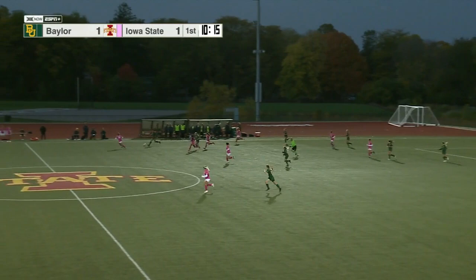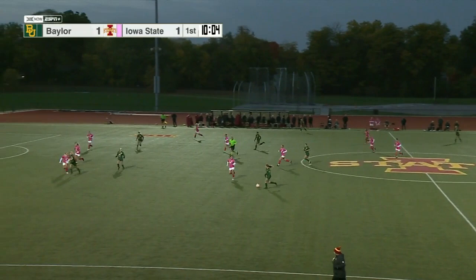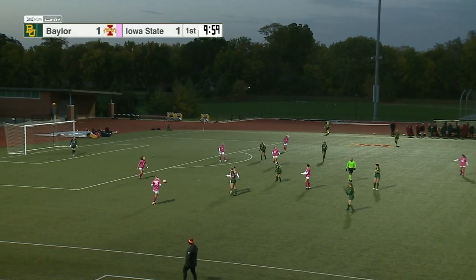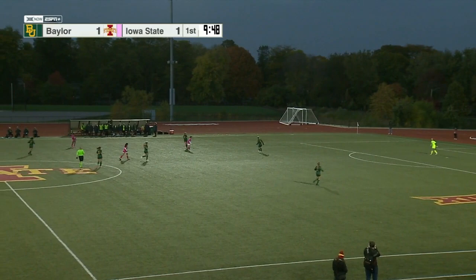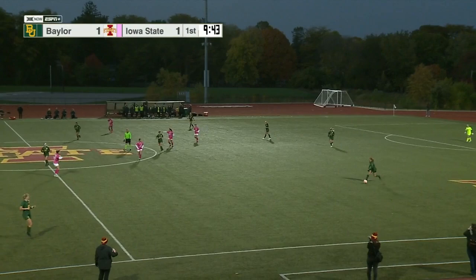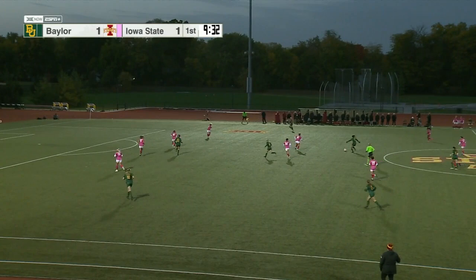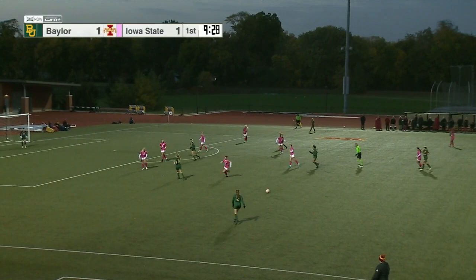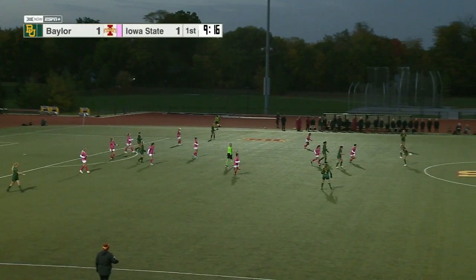Baylor. Horniak. Sarah Horniak in there. Has had some big plays for the Bears this year, even though her playing time is not what it was last year. Reed got a foot on it. Had time to control it. Baylor in the offensive third. Horniak. Headed out by Broughton. And all the way back now to Abel's.